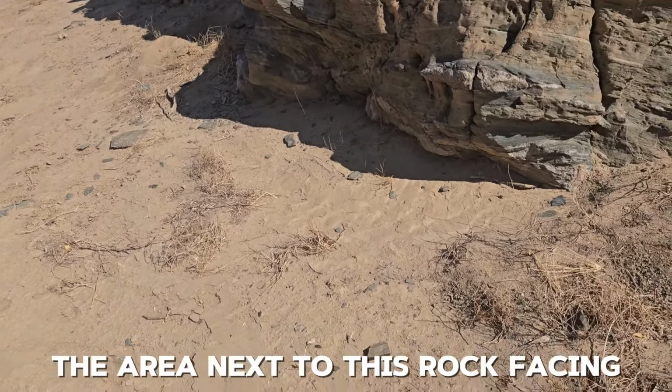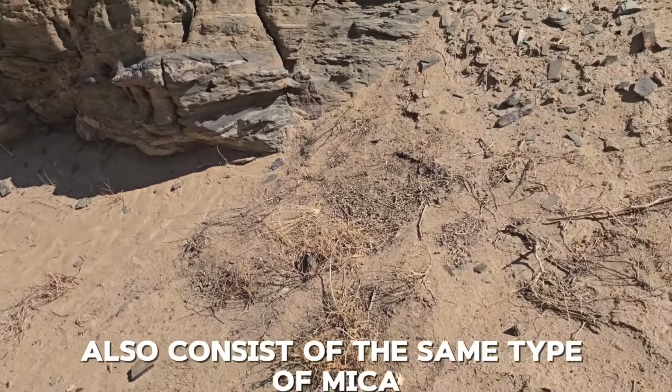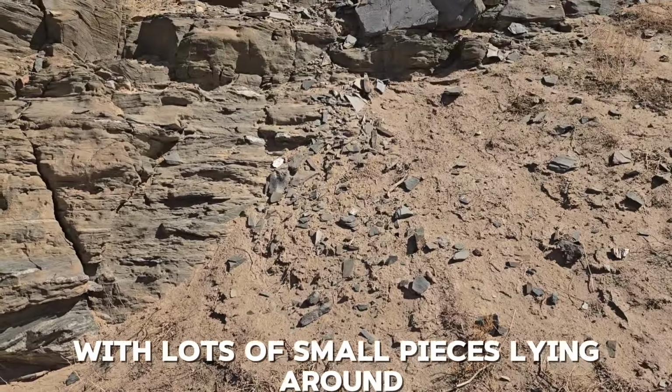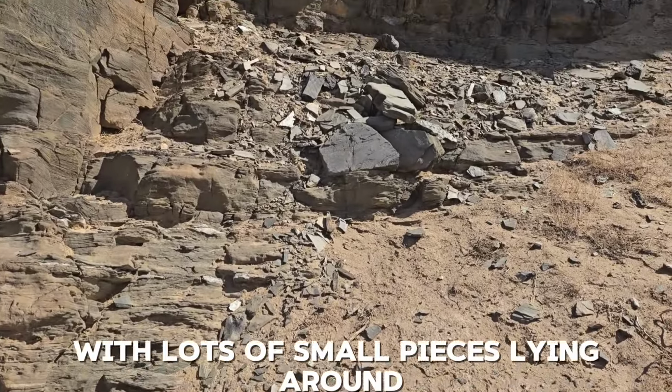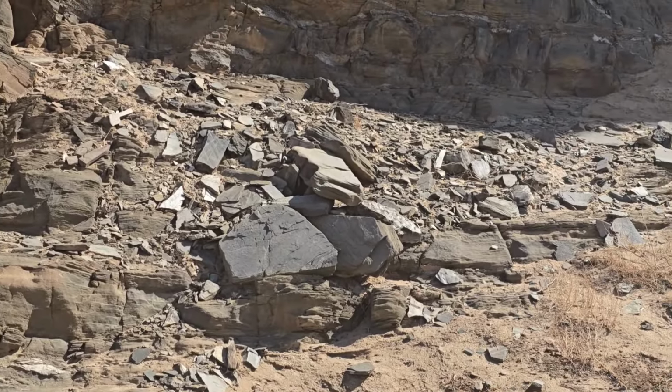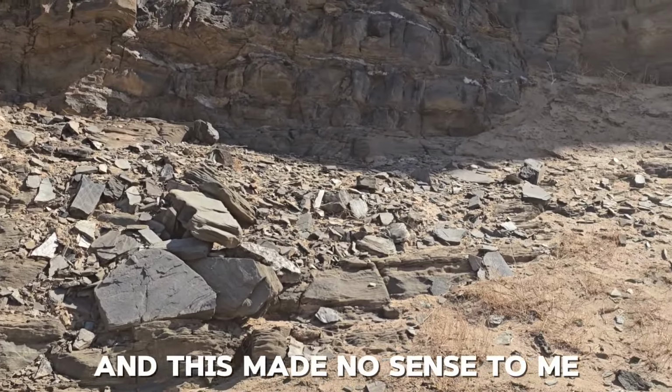The area next to this rock facing also consists of the same type of mica with lots of small pieces lying around, but I found no elephant tracks there, and this made no sense to me.